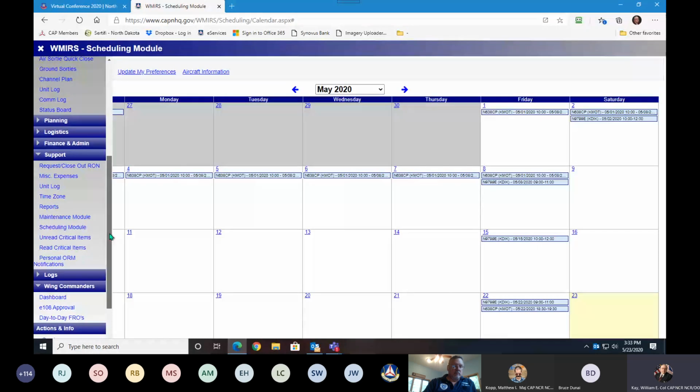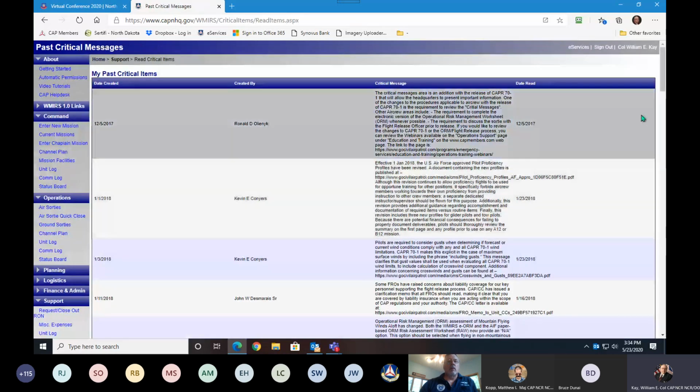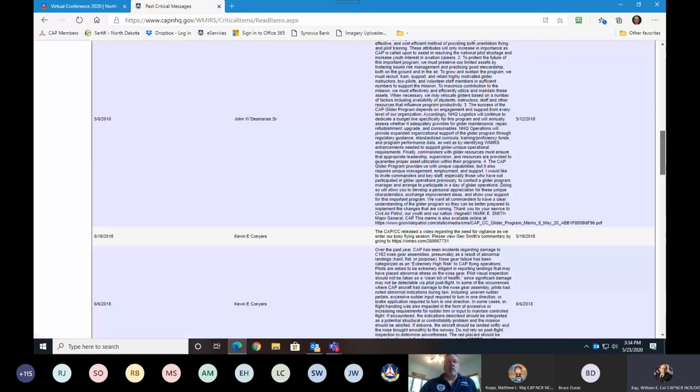One other item for pilots, critical items. These are the critical items that national headquarters sends out. The most recent one, I think, had to deal with the NXI system in the newer 182s. When they issue those, they will automatically pop up when you enter WMIRS. Once you've read it, they kind of go away. But you can go and find it again under the support tab on the left-hand side. There's a read critical items link, and that will bring up every critical item that has ever been posted, and you can read it again if you so desire.